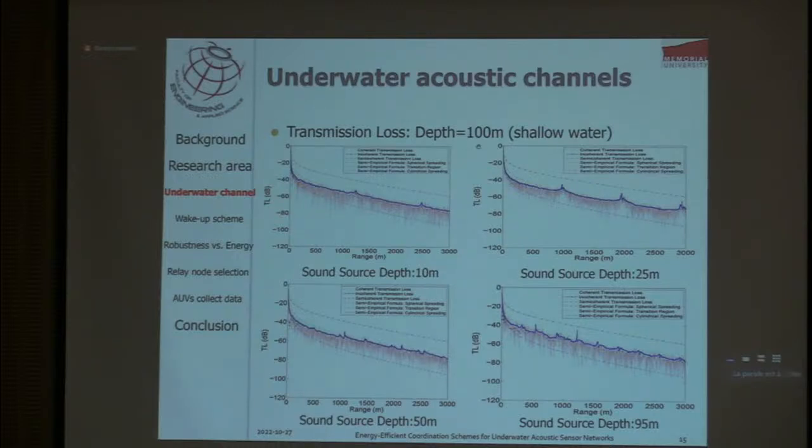We can see here that the semi-empirical formula with k equal to 1.5 matches well. This is the incoherent, this is the semi-coherent, and this is the coherent. It matches well with the semi-coherent transmission loss using the ray theoretical model. And this matches well for all scenarios, near the surface, in the middle, and also near the bottom, for the shallow water scenario.